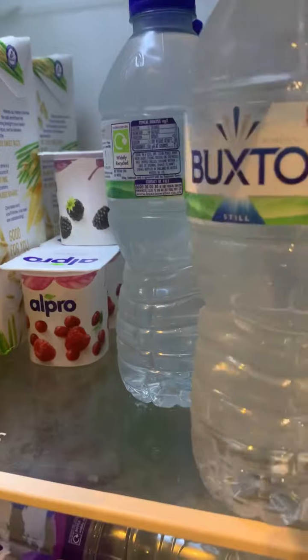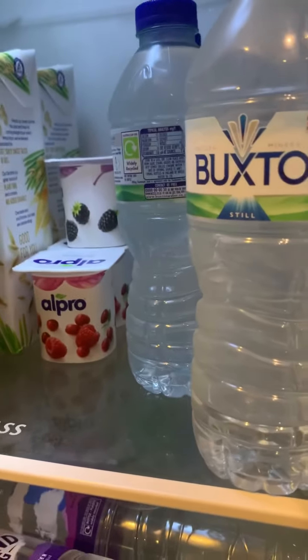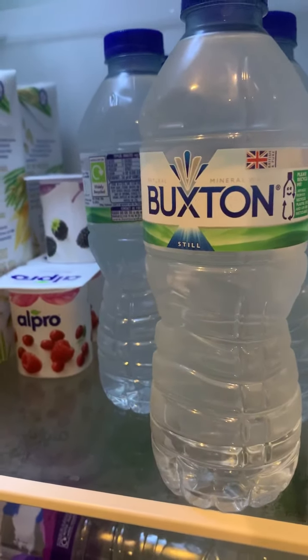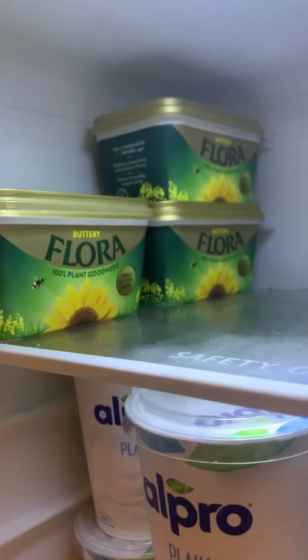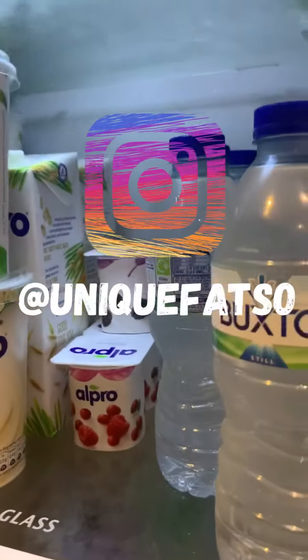Buxton water. I usually have a water filter in here and I fill up my glass water bottle and take that on my travels, but lately I've just been buying bottled water. Yes, I do recycle everything that's recyclable. Plant-based butter. As some of you may know, I love my seeded bread. I love toast in the morning. And yes, that's part of my fridge.